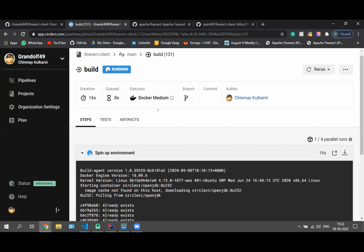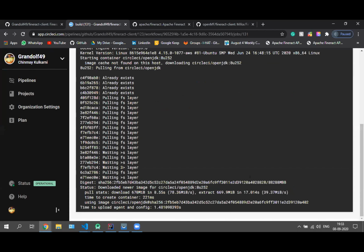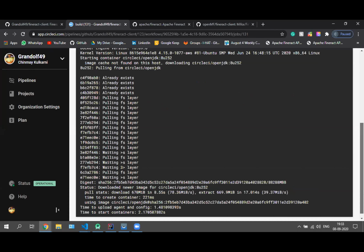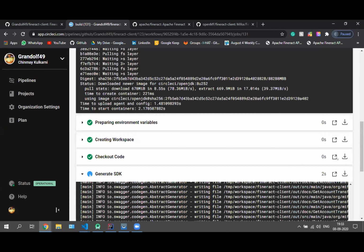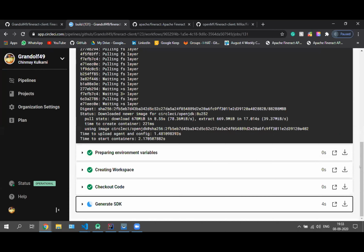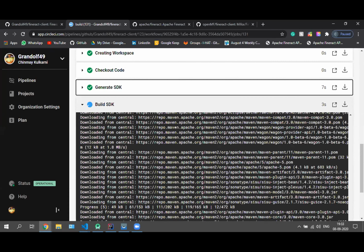So let's see what's happening over here. So once this is complete, yeah, it's generating the SDK right now. We'll wait for a few seconds. Since this is developer facing, we frequently have to wait for these things to build.